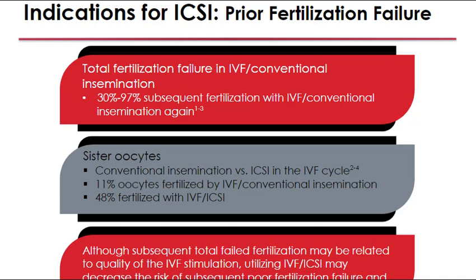In a prospective study, sister oocytes were allocated to conventional insemination versus ICSI in the IVF cycle following total failed fertilization with IVF conventional insemination. In this study, subsequent conventional insemination resulted in 12 of 109, 11%, oocytes fertilized by IVF conventional insemination, and 78 of 162, 48%, fertilized with IVF ICSI. Although subsequent total failed fertilization may be related to quality of the IVF stimulation, utilizing IVF ICSI may decrease the risk of subsequent poor fertilization failure and improve outcomes.